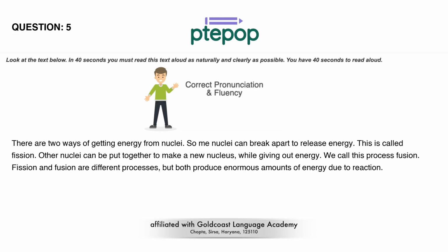There are two ways of getting energy from nuclei. Nuclei can break apart to release energy. This is called fission. Other nuclei can be put together to make a new nucleus, while giving out energy. We call this process fusion. Fission and fusion are different processes, but both produce enormous amounts of energy due to reaction.